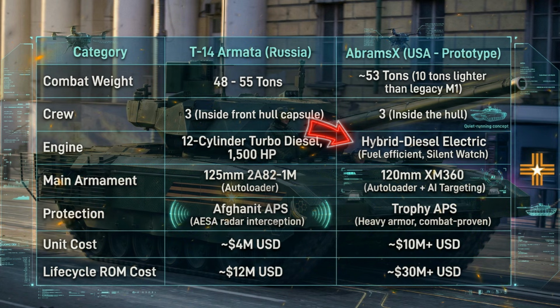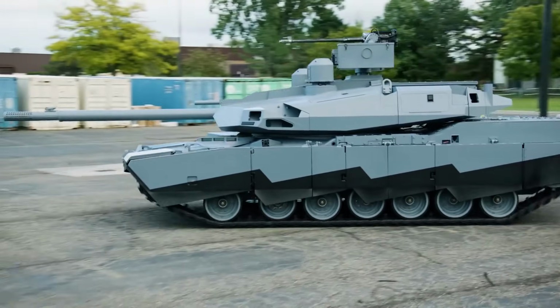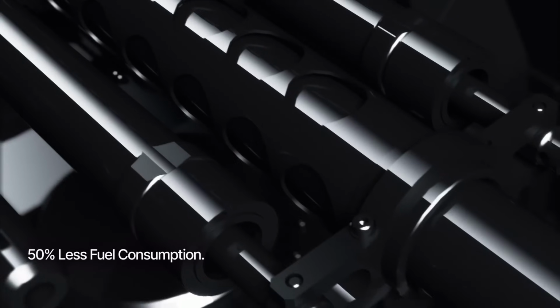Not only does this cut fuel consumption by 50%, but it introduces a killer feature called Silent Watch. Imagine a 50-ton steel monster that can creep through a forest on pure electric power. No roaring diesel engine, no massive thermal heat signature blowing out the exhaust for drones to lock onto. It essentially turns the tank into a ghost assassin on the battlefield.